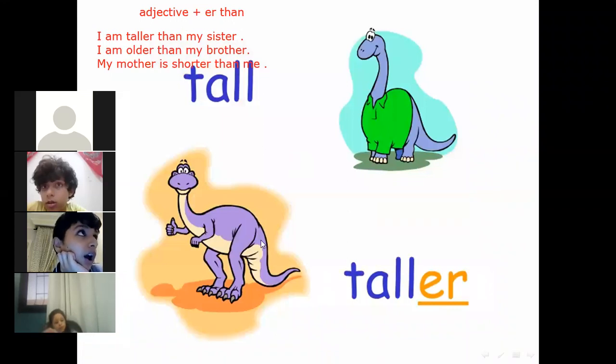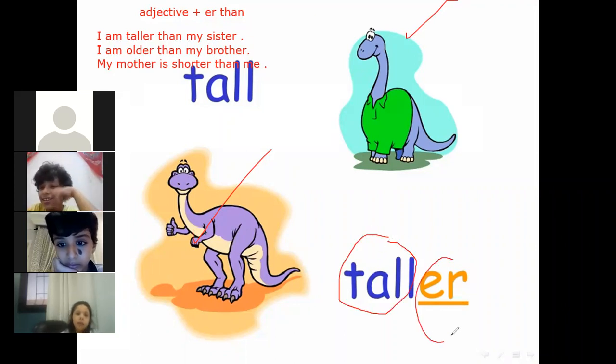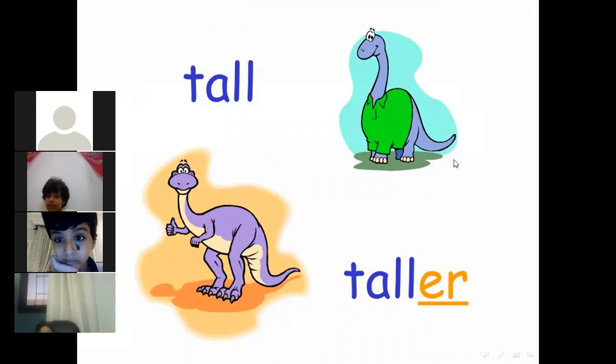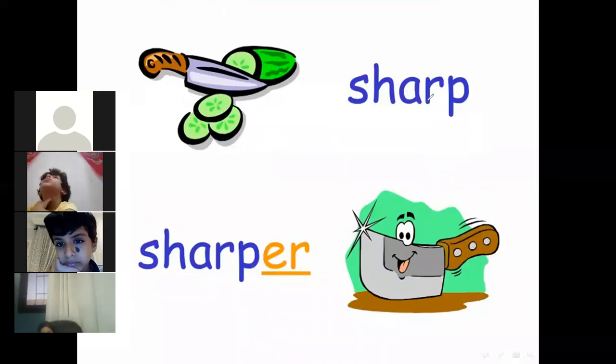Like what? The purple dinosaur, both of them are purple, or no, this one is purple and this one is blue. Okay, let's say that. So we will say the purple dinosaur is tall, that is the adjective. Then we will add ER, taller than the blue one. Here we have two knives. If we want to compare them, we will say the big knife is sharp, then ER, sharper than the small knife.